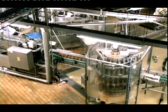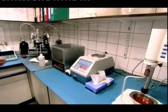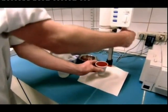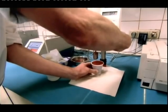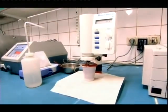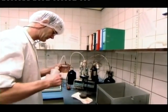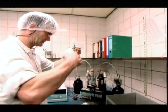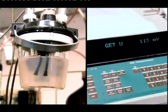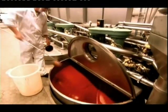But humans are weak. What happens if one of these ketchup connoisseurs is having an off day? At Heinz, there's no room for human error. So each batch of ketchup is also sent to the labs to test its chemical composition for acidity and saltiness. If a batch doesn't pass muster, it's rejected and binned. But there's one more bridge the ketchup must cross.